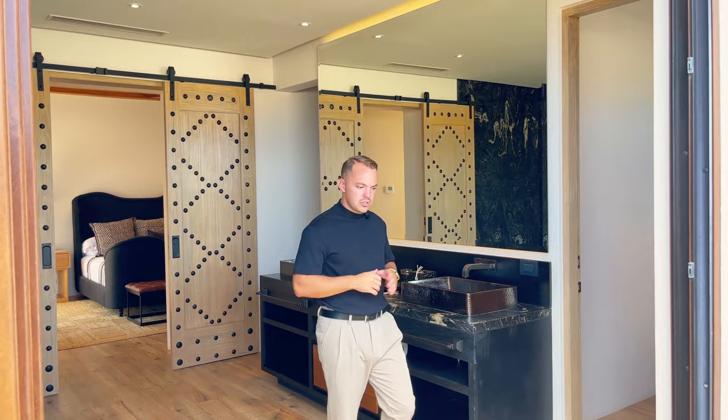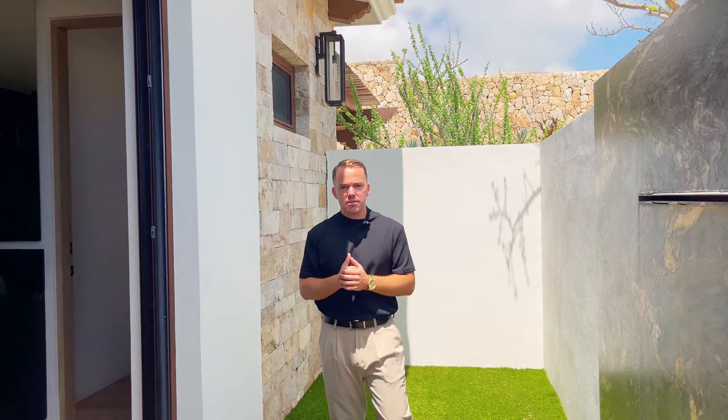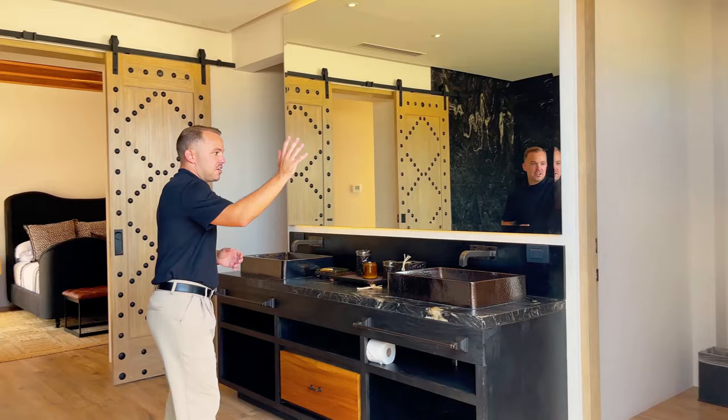Also, you have here this little terrace. From my point of view, I would leave it here with this little fountain. Not that much, because I mean, you have enough space in the terrace, but why not having this open space even in the bathroom? Here on my left, you have a toilet, and over here, you have a closet, fully equipped.